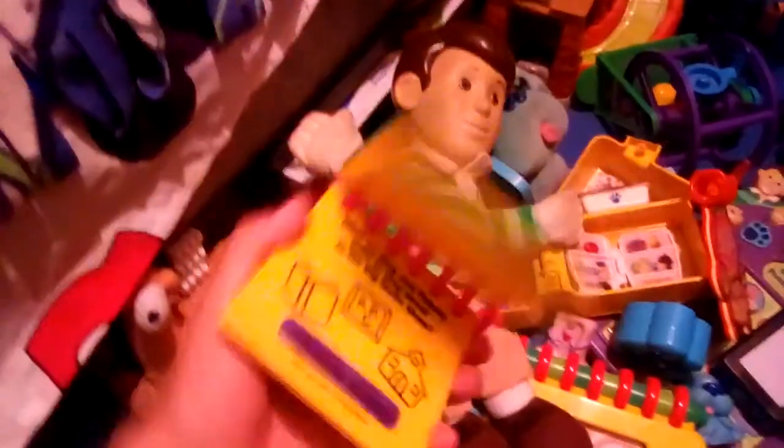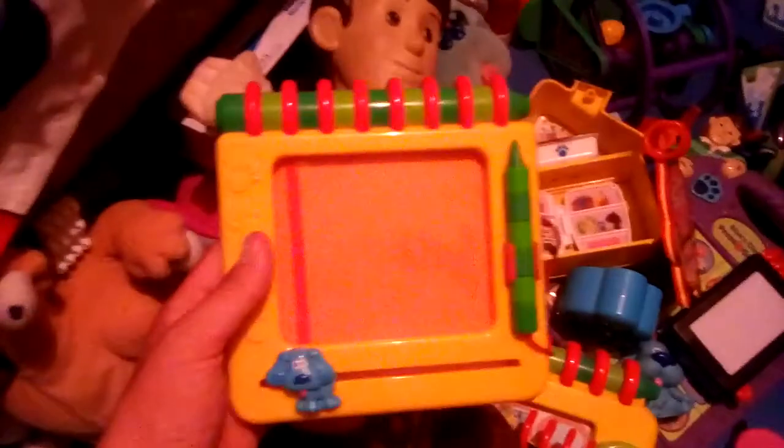The stuff that will fall is the Blue's Big Musical Water Notebook. And we have the Blue's Clues doodle board.